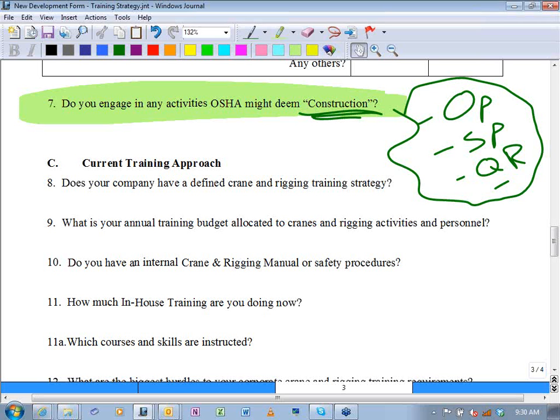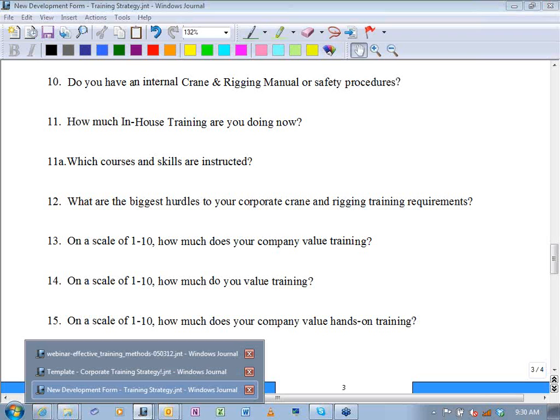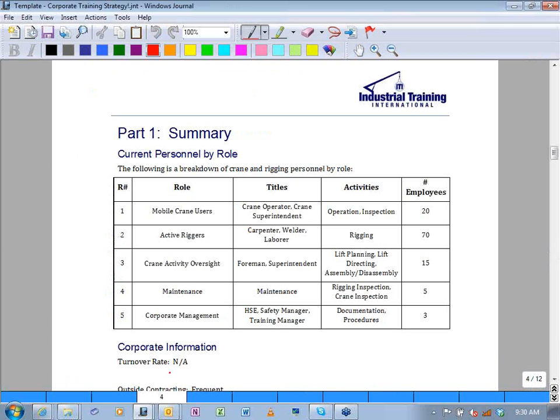As well as some certification and qualification items. This just gets down to: do you have a crane and rigging manual? How much training is done in-house? How would you value or rate the training that you're doing today? Once that kind of approach and sort of a questionnaire is done for you, then we can get a summary developed.